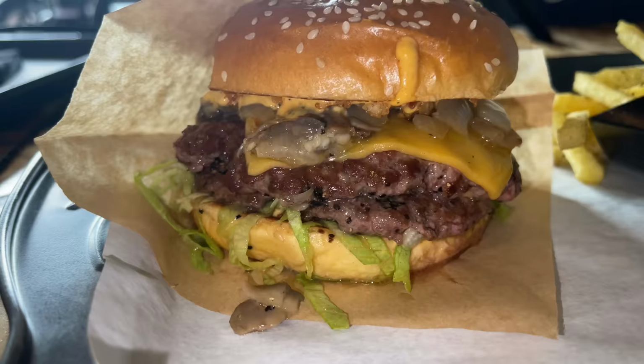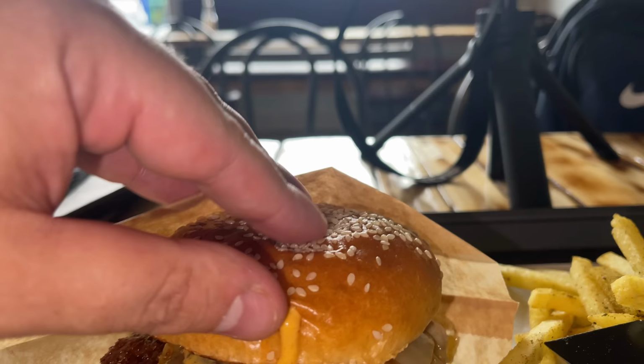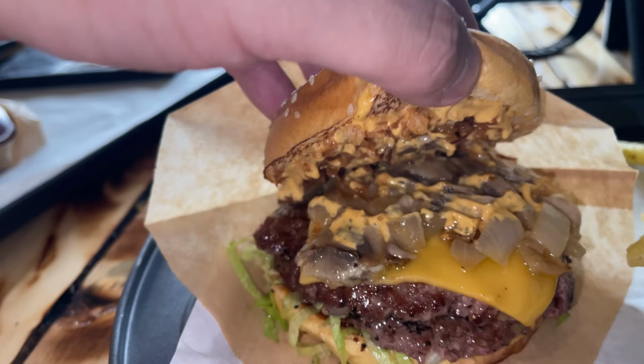Because there's so much to show you guys, like this double burger. This is the magic. So it's got American cheese, it's got mushrooms, and it's got sauteed onions and some crispy onions in there as well for a bit of texture. We've got some chips and they've got their homemade sauces.